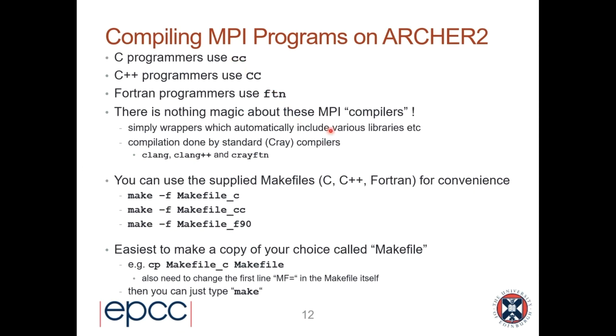Archer 2 is designed for parallel programming. So actually, the default compilers are all MPI aware. That wouldn't be true on your laptop. I provided very simple makefiles, but you can just compile it in the normal way if you want. I'll show you how to do this later on.